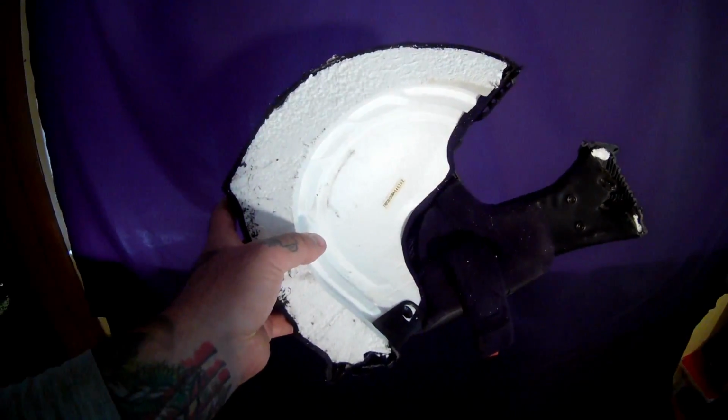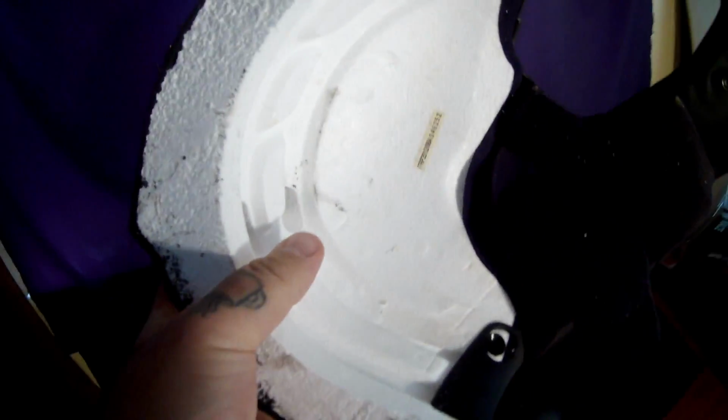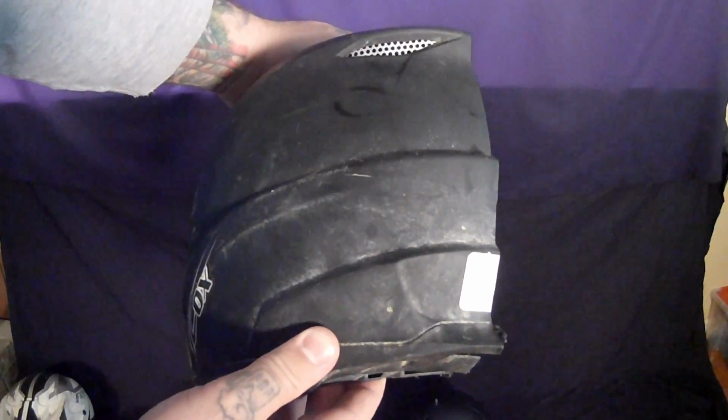This is the inside of a helmet. This is what they look like. The liner is obviously missing. There's a little bit of comfort padding that would normally be in there. Just give me a second. So, this was a dirt bike helmet. It was DOT approved.